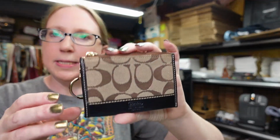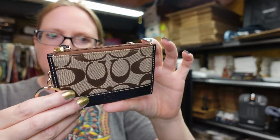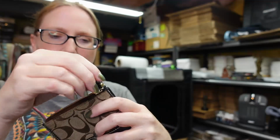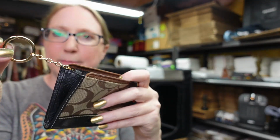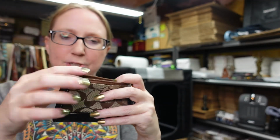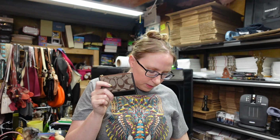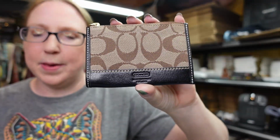I also listed this Coach little key ring coin purse. Again, signature print brown, really nice condition. These are great for your coins when you're yard sailing. And the nice thing about these is if you don't want to use it for your keys, you can just slip it in there and carry it like that. This one here I have listed buy it now $15.99, and I paid $1, I believe, for that.